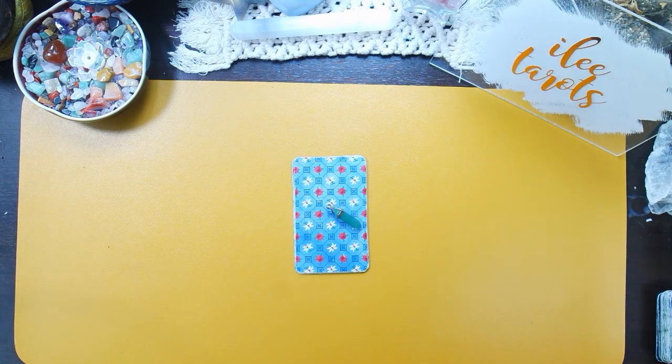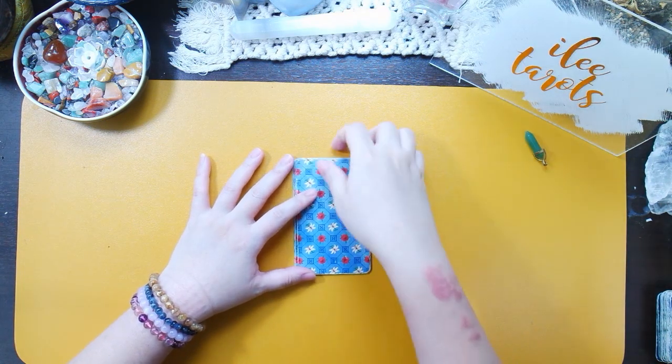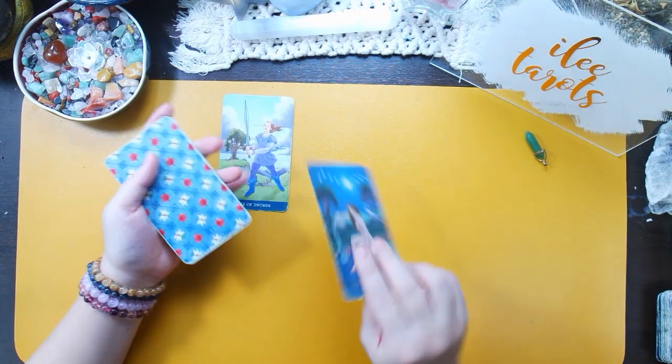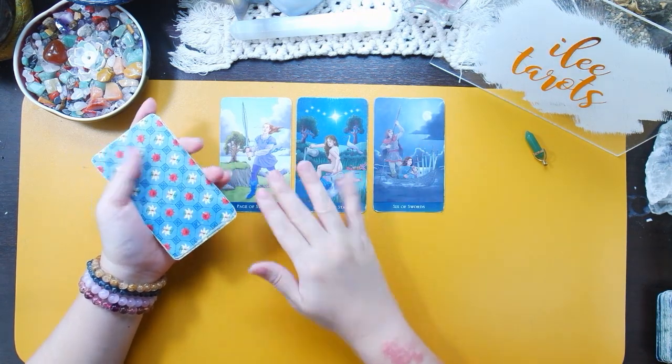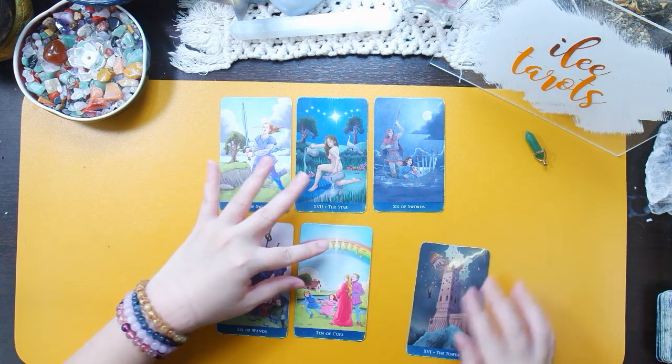Hello, pile number 7. I lost count. Okay, so great aventurine over here. So what good news is coming your way? All right. Page of Swords, the Star, 6 of Swords, 6 of Wands, 10 of Cups, the Tower.